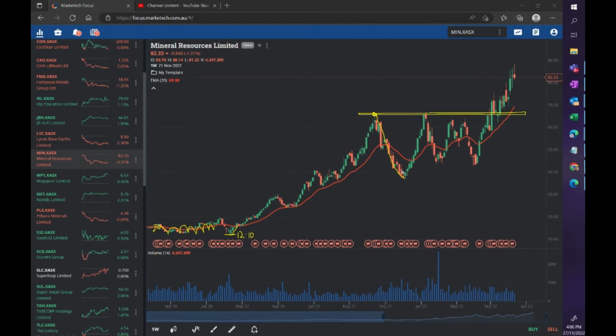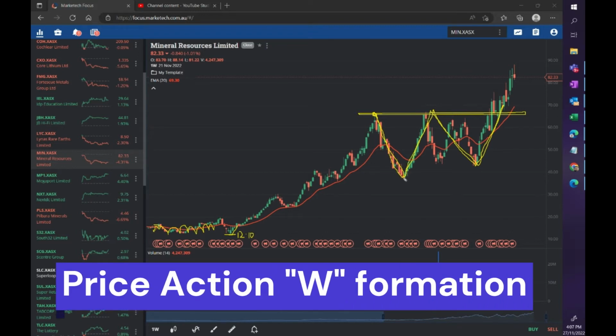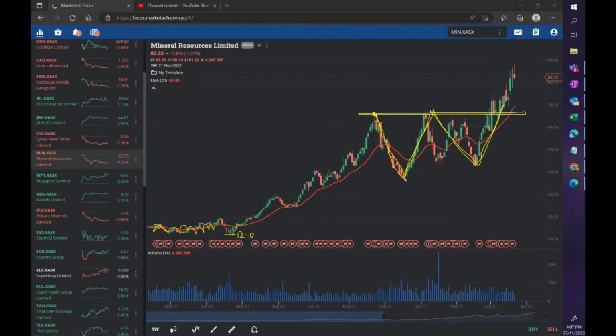If I chart this as price action, I can see this W formation again. You can look at it from various angles, but the way that I am looking at it is that this is price action in a W formation, and the low here has not breached the low here. The way that I look at it is that this is again only in an uptrend. It has not breached this level to be termed as anything other than an uptrend, and it is still in an uptrend.